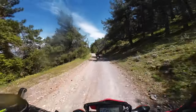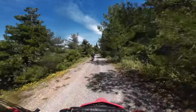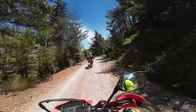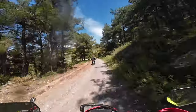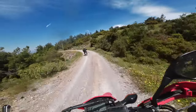If you have some kind of a suggestion what tires should go well with the CRF in this kind of riding style that I'm doing, you should put it in the comments if you can help. It would be much appreciated. Something more rugged for off-roading. These knobbies are more like 80/20 maybe.